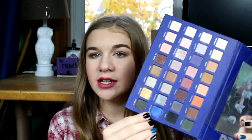I only have three things for beauty, and two of them are palettes. One of my palettes is this Lorac Mega Pro palette. I've been using this so much this past month. It's great for the Halloween makeup tutorials I've been doing. Look at that. Those are beautiful shades.